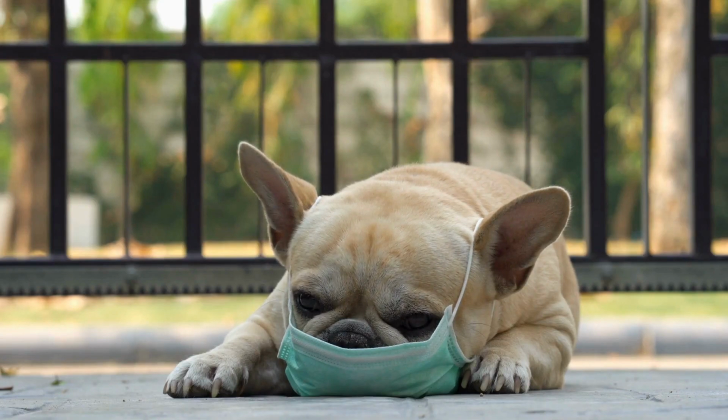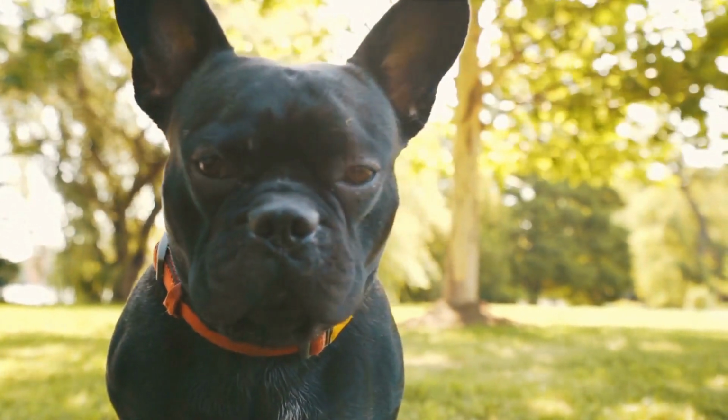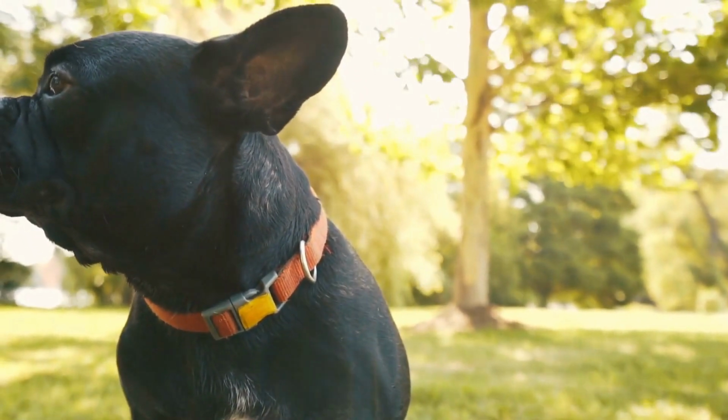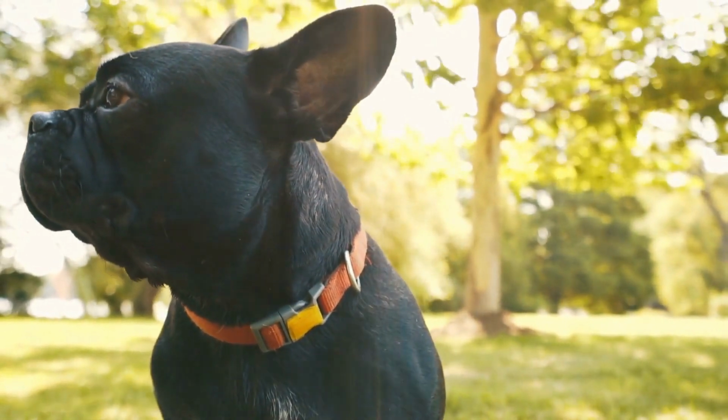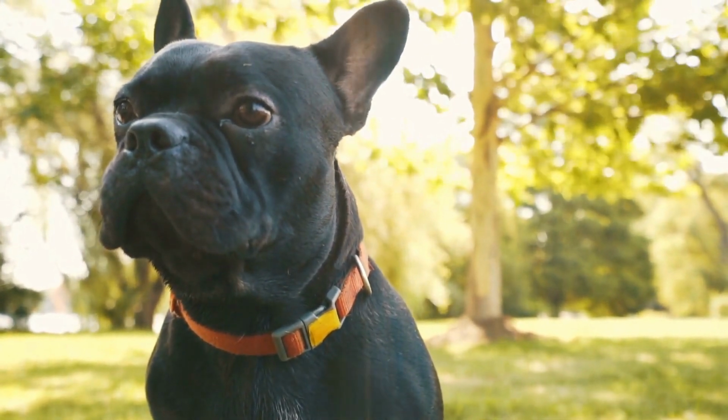French Bulldogs are adorable and affectionate dogs that are known for their distinctive bat-like ears and charming personalities. While they may not be the easiest breed to train, with patience, consistency, and positive reinforcement, teaching basic commands to your French Bulldog can be a rewarding experience for both of you.